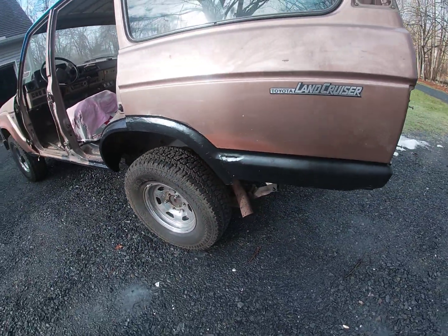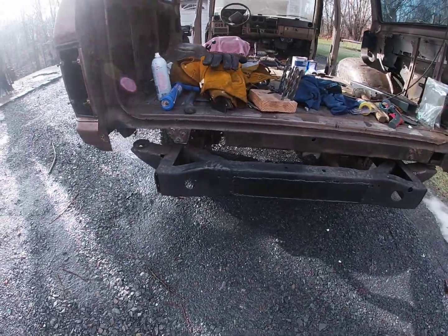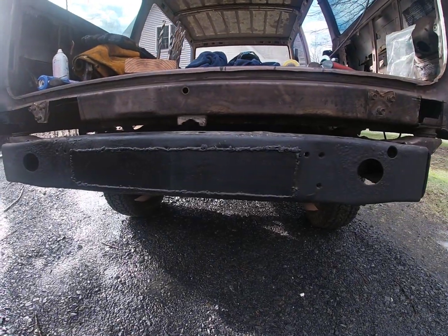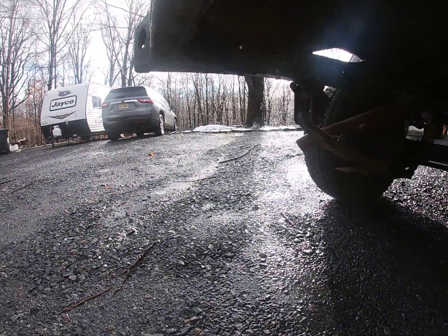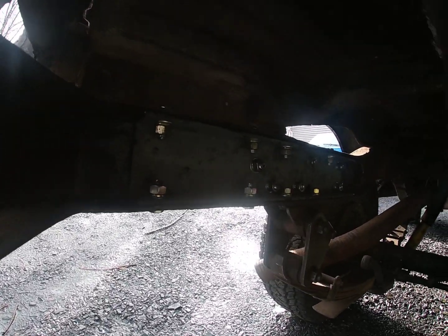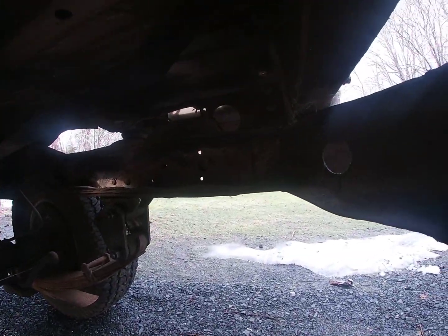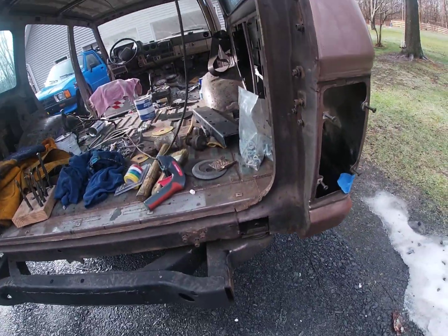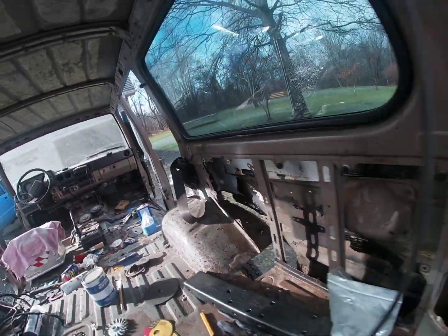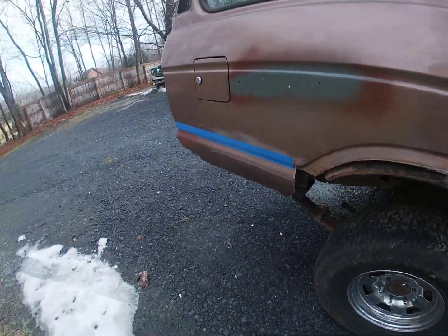Now it's been, I don't know, 3-4 months since I've touched it, and I'm gonna go ahead and blatantly blame the hunting season for that. Maybe replace one of the rear channels here in the frame. I'm gonna do the other, and I gotta tackle these giant holes in here. So this is a bit of a project.